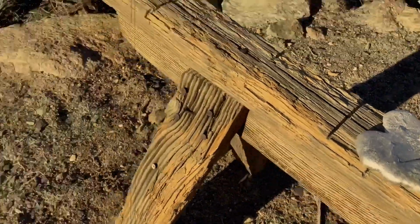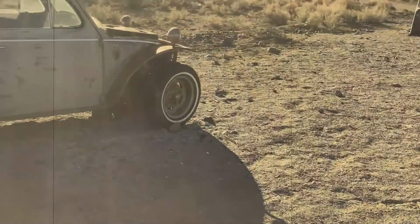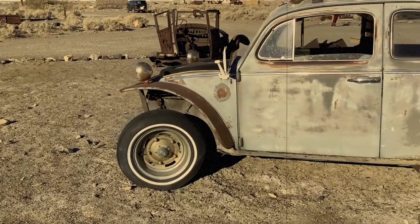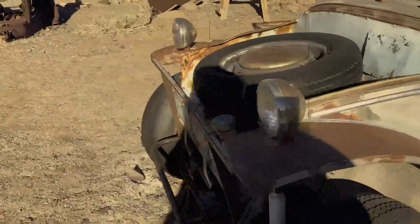Some soldered pewter. Very old punch bug. Volkswagen Beetle.